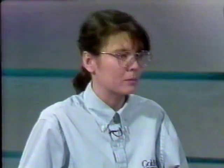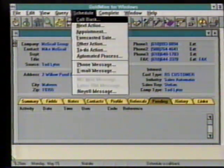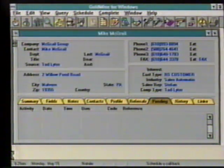So for instance, if Mike McGrail is my account and I need to follow up with him but I'm unavailable to do so since I'm traveling or I have meetings, I can actually schedule what's called a call or any other activity that's part of my workload and designate another user on the system.